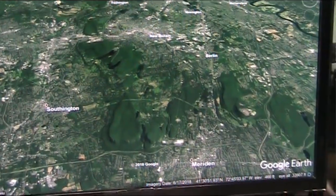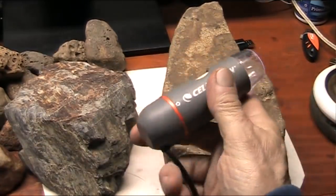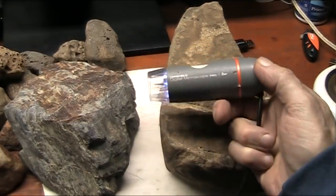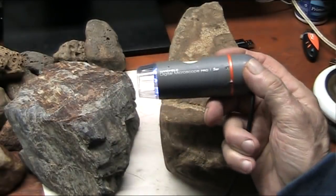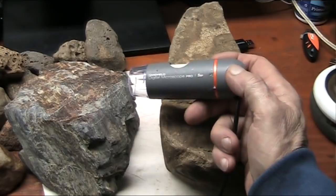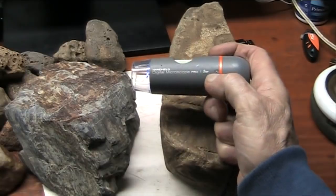Now, another thing is people have been asking about microscopes and what is a good microscope. This is a good microscope, cheap. It's less than $100. I mean, cheap for a microscope, and it's called a Celestron. And I got this years ago. This one's still the same one. I just went and looked it up. Apparently they still sell the same one. 5 megapixel, 5 MP. It's a handheld digital microscope pro, 5 megapixel.